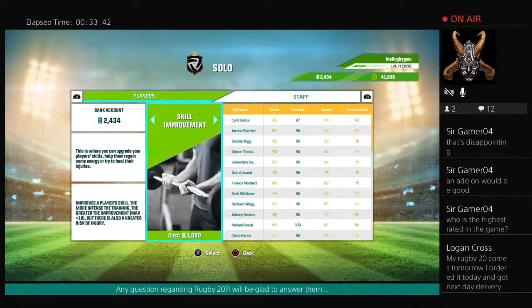I'm going to use an example. Defensive tackling, lineouts, jackling, I don't need to improve. I can already jackle the ball. Maybe just increase the scrum.